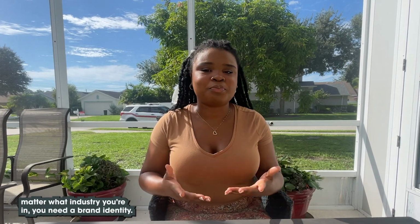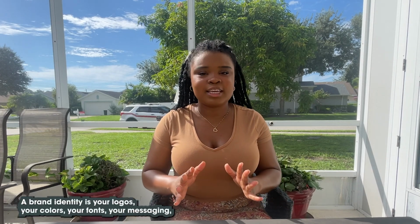If you're a contractor, no matter what industry you're in, you need a brand identity. A brand identity is your logos, your colors, your fonts, your messaging, and all of those other things that come together to help you represent your brand in a way that is true to you.